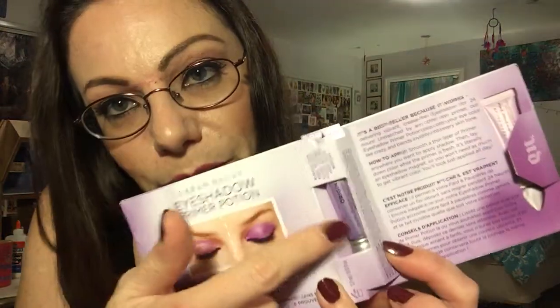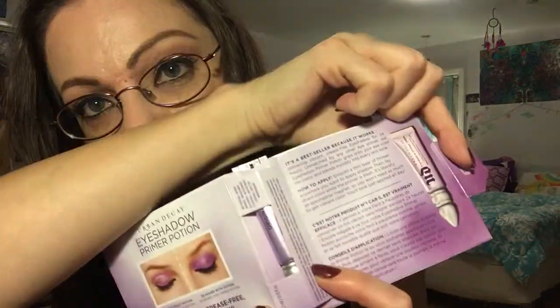Okay, and then just two more samples, and then we're going to talk about stuff I actually bought, believe it or not. Okay, so these were my samples from my Urban Decay order. It came with a deluxe sample of the original Urban Decay Primer Potion, which I can't get out, but you guys know it, and you probably love it. I don't love the original Primer Potion.